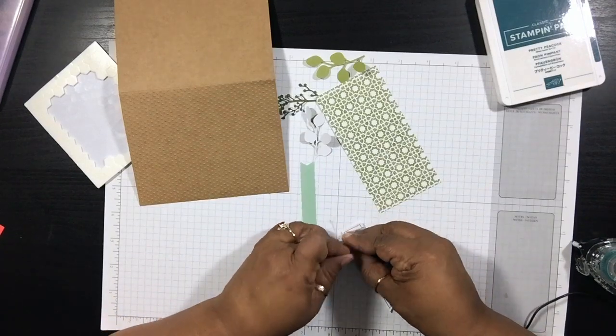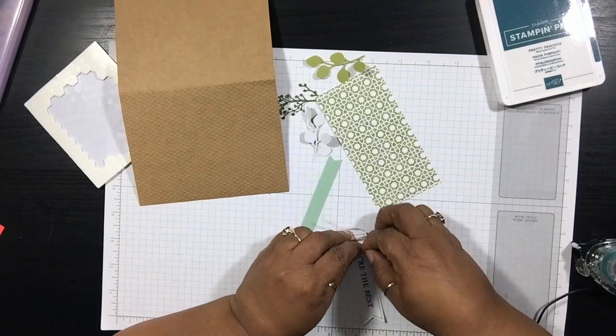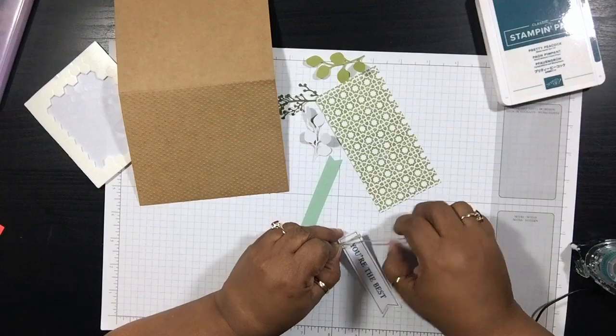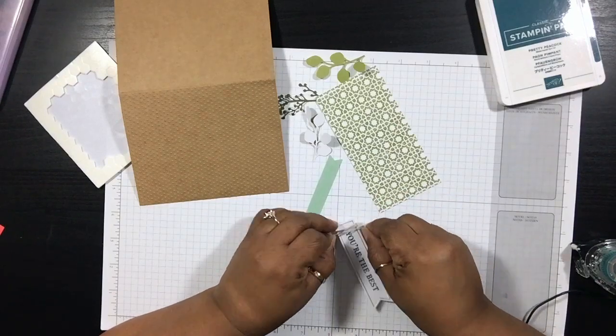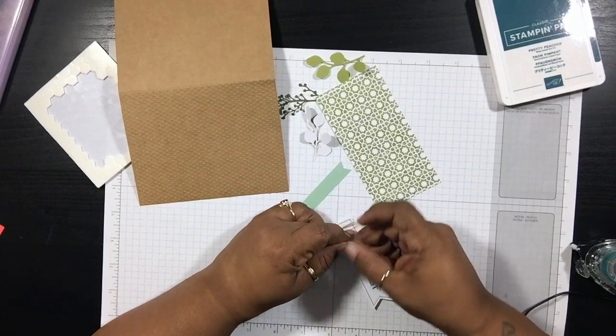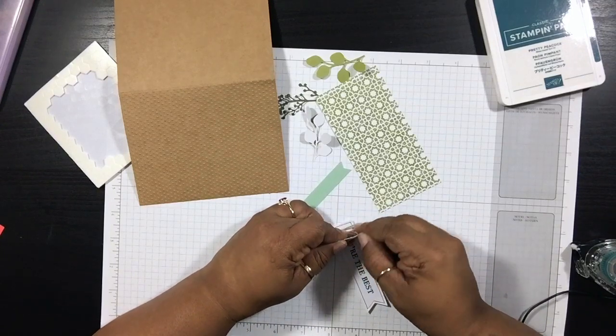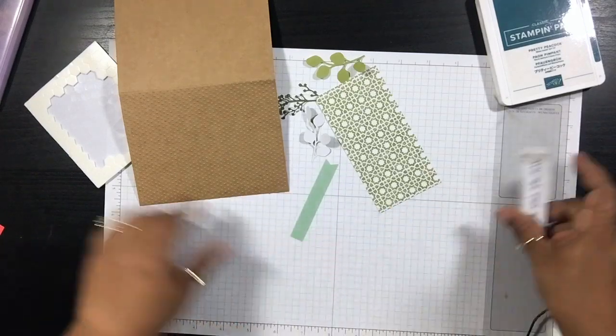Now here's the tricky part. You know what? You can either do a bow or a knot. And I think I'm going to take the easy way out and do a knot. You know me. So let me do this again. Go around it. And then you can have that hang.